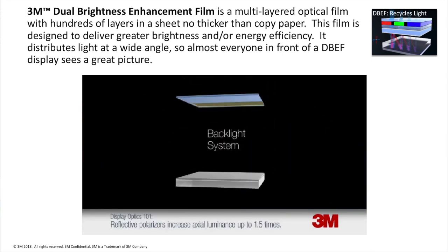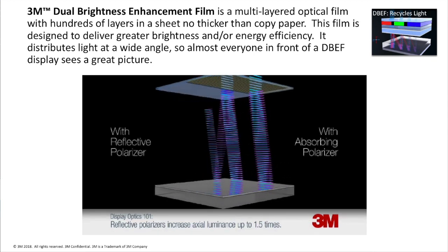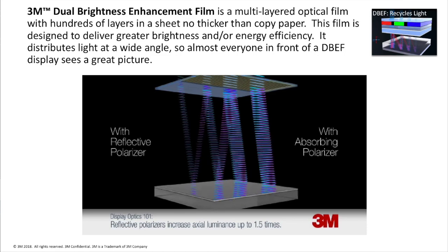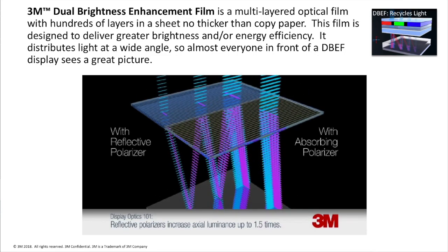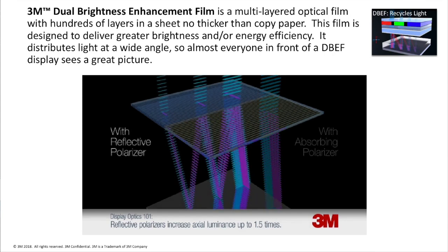So if you have a backlight system, light that hits a rear polarizer, only the correct polarization state gets through, but with a reflective polarizer, it's recycled back to the backlight and has a second, a third, a fourth chance to get through.